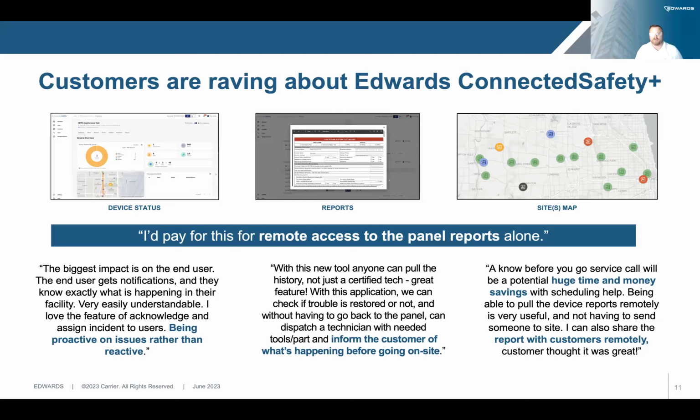Connected Safety Plus unites the system and maintenance and inspection data to make your site and the system healthier and smarter. You look at things like device status. This helps with managing the unscheduled interruptions that occur on the system. Connected Safety Plus allows you to know the status, visualize the location on a floor plan, and manage incidents from start to finish.